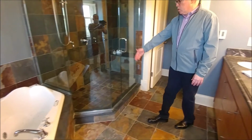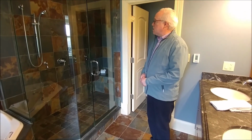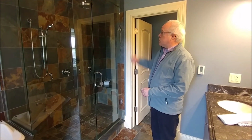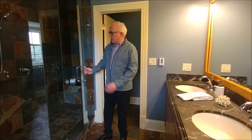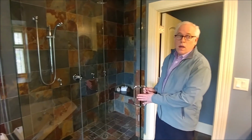So I made this room pop out a bit, so that it is quite roomy in there. It allows you to have a seat, as well as the steam shower and the rain shower, and then the jets as well on the sidewall. And then I had the extra thick doors put in, and then the glass obviously was all the way to the top. So from a steam shower standpoint, it's really quite nice.